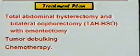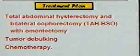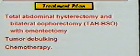So, the management is TAH, BSO, total abdominal hysterectomy, bilateral salpingo-oophorectomy, omentectomy, because the omentum is the policeman of the abdomen. It says, if there's a problem, I'll take care of it. If there's tumor, it says, give it to me. Come into my waiting arms. That's what the omentum does. So we take out the omentum. If there are large tumor masses, we do a tumor debulking. Sometimes it's called cytoreductive debulking surgery.